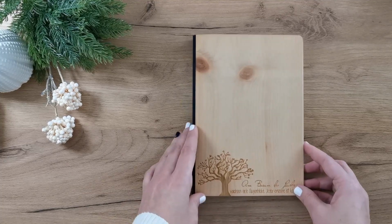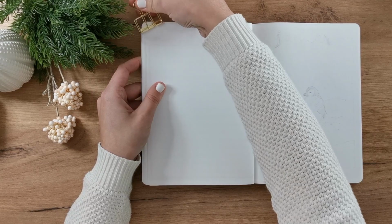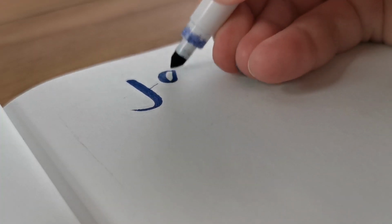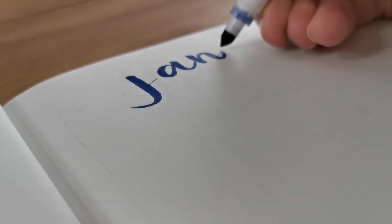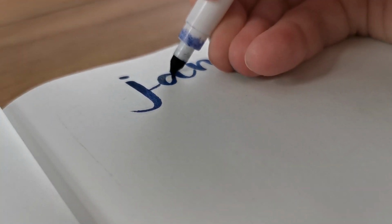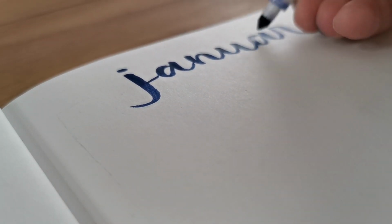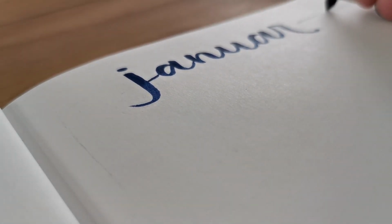Who is she? Haha! It took me a while to set up my journal setups for 2023 and for January, just because December was pretty hectic. And now I had to do lots of things within a very short amount of time, so I'm proud of myself. My January setup is fairly simple, for me at least.